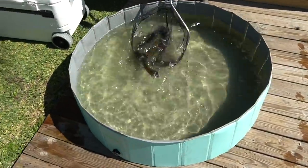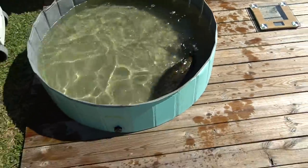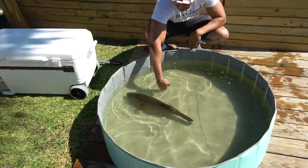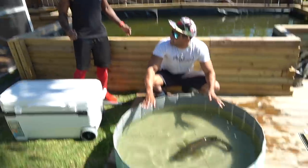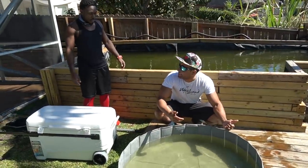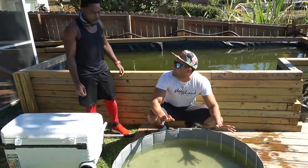He almost took it. All right. How many pounds do you think that is? I have no clue. Look at that! The top of it is out of water. I have no clue how big this thing is now. If I had to guess, I'd say a solid 8. But after measuring that last fish that was 6 pounds, I don't know. This is a backyard giant, my boy.